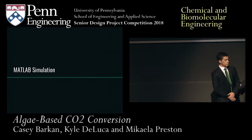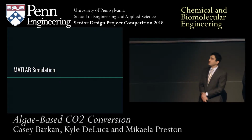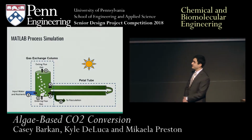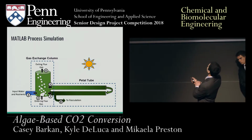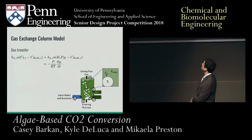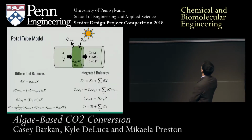Thank you, Kyle. So as Michaela said, we designed a Matlab simulation for this process to get all the final specifications. So this is just another schematic of the reactor, and I'm going to start by talking about the gas exchange column. So we modeled gas transfer with the following differential equation, which just describes how CO2 transfers into the bubbles, out of the bubbles into solution, and oxygen transfers the other way.